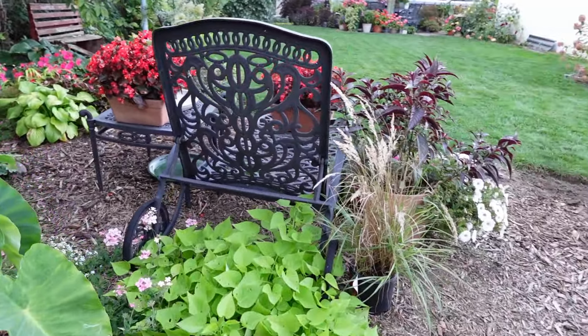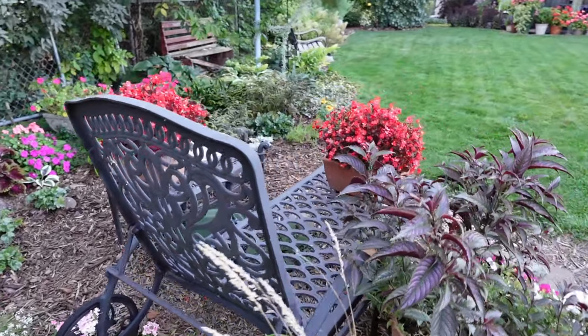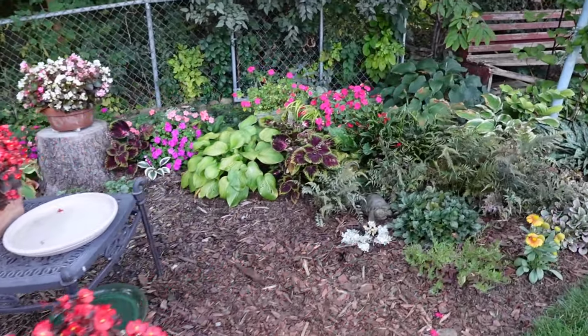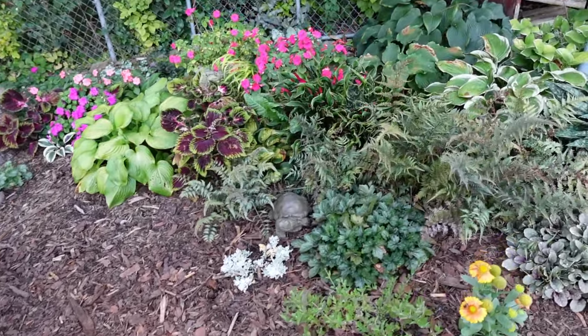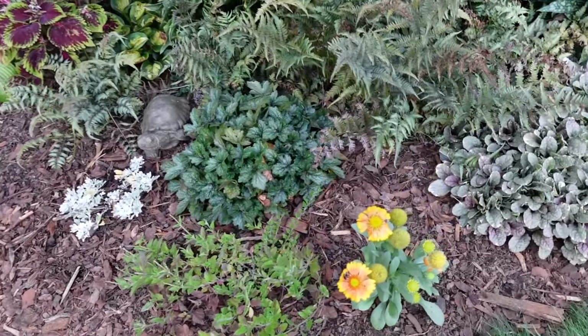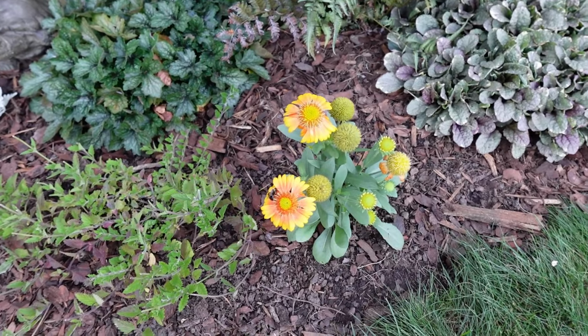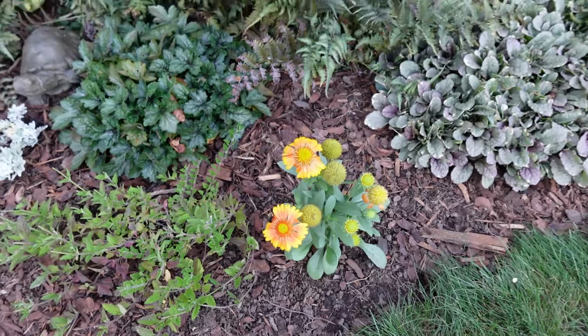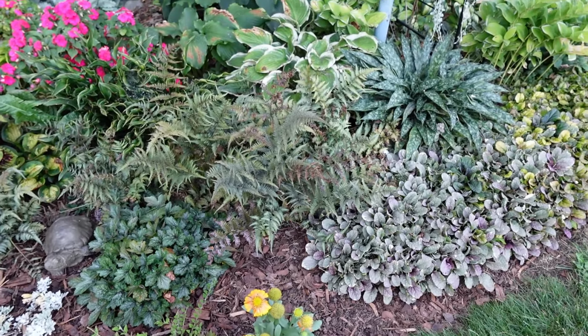I did sprinkle over in this area too, because everything's looking pretty dry. And I planted, the squirrels just love to dig in fresh soil. So this is the Gaillardia. I started that from seed. It is Arizona apricot. Gaillardia is kind of a short-lived perennial.